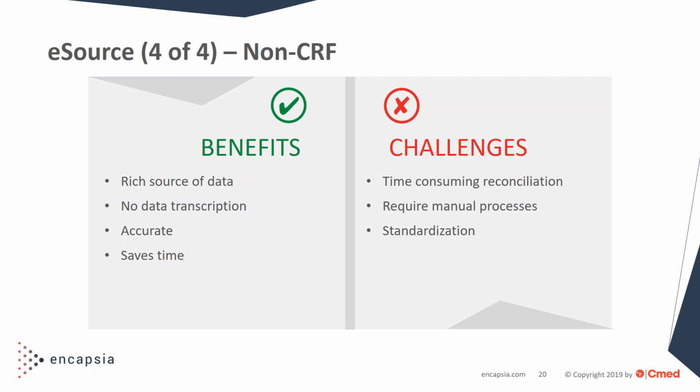And then some of the challenges is that, as I've already alluded to, there is a time-consuming reconciliation process. I have personally seen data managers reconciling listings from the EDC against listings of the actual third-party data to ensure that everything that we expected to be loaded was actually loaded and there was nothing missing. And that's taken them a long time, but there is technology available now to ensure that that process is automated.